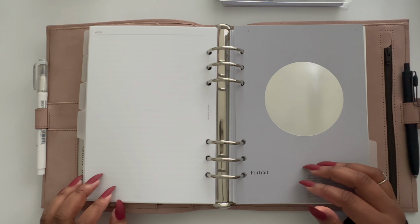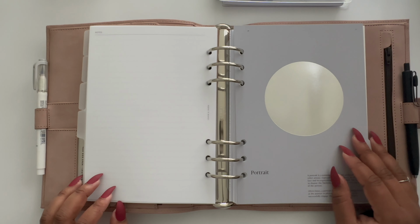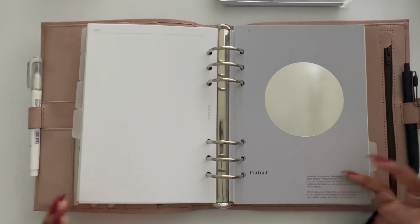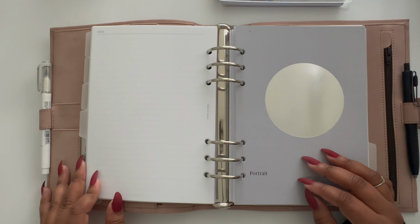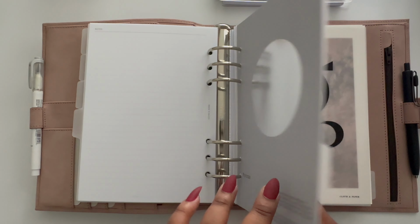I purchased skincare inserts from Cloth and Paper, and I figured that those would be perfect for logging what products I'm using and how my skin reacts. That way, if I do get breakouts or have a reaction or something, I can hopefully trace it back to that specific product. The next section is for gratitude.